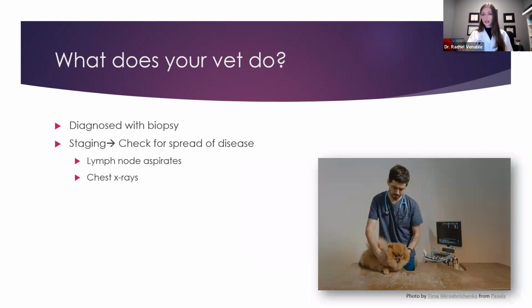So what is your vet going to do? Well, to diagnose melanoma, you actually need a biopsy. So it does need to be a small surgical procedure. Typically what happens is, people are seeing those signs like what I mentioned, and so they go see their vet. They schedule to have a dental done.